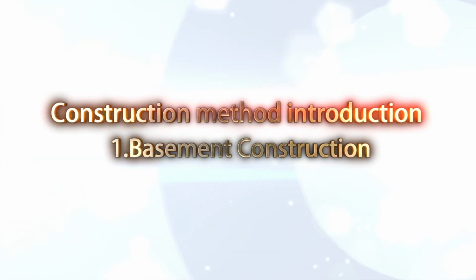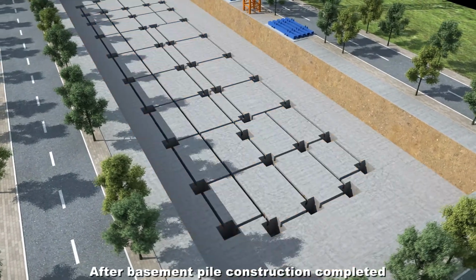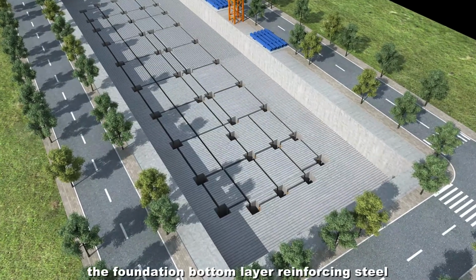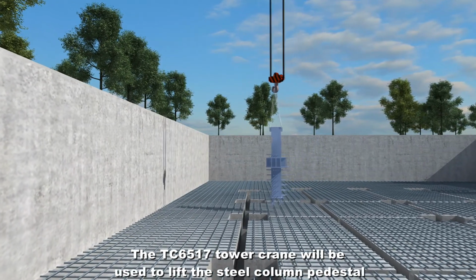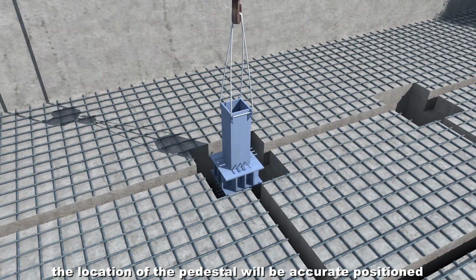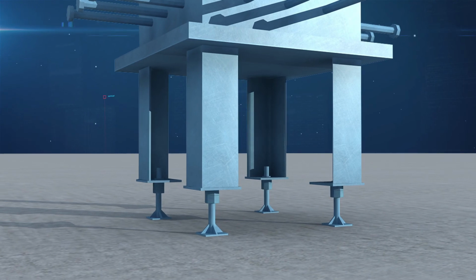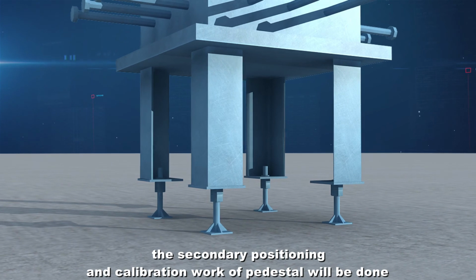Construction method introduction. 1. Basement construction. After basement pile construction is completed, casting the foundation bed and laying the foundation bottom layer reinforcing steel. The TC6517 tower crane will be used to lift the steel column pedestal. During the lifting and installation, the location of the pedestal will be accurately positioned. Then the foundation steel bar laying work will be carried out.